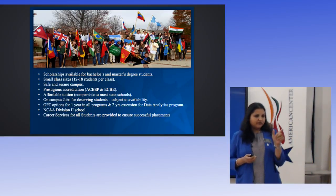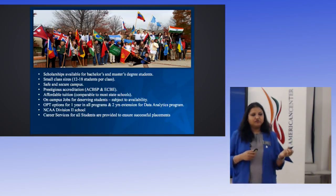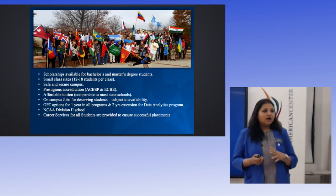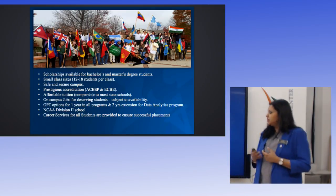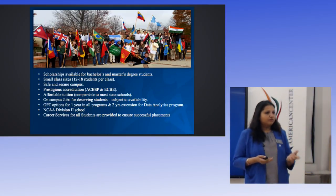So it is an important aspect that you need to identify when you're researching a university, whether the university is providing a scholarship on merit basis and you really hold that kind of merit while applying. So that's an important question again. So we do provide scholarships to all the students, whether they're coming for undergrad or graduate courses.